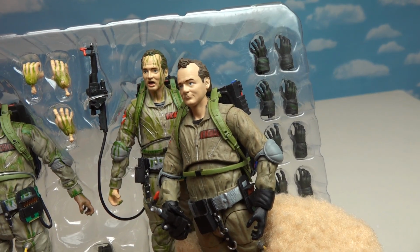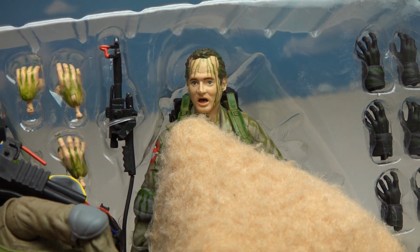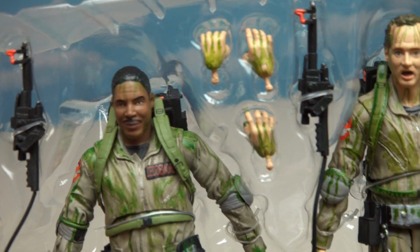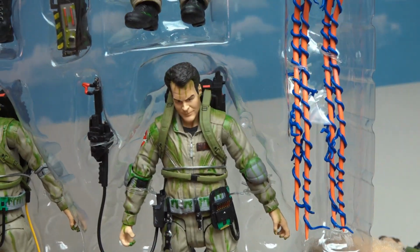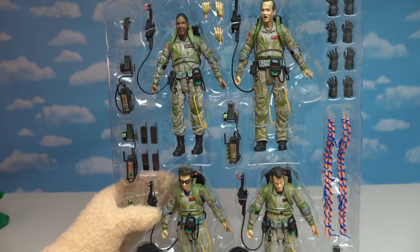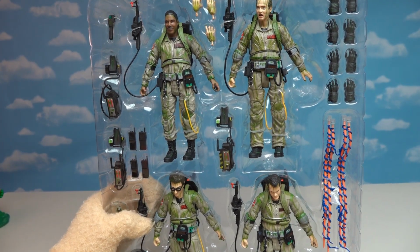Boy, we see that there's a lot of differences, especially in the face. Oh, look at that face. It looks like he's saying, hey, Ray, I just got slimed. There's slime all running down his outfit. Then over here, we have good old Zeddemore. Yep, he looks all slimed too. Ugh, gross. And down here, we have good old Egon Spengler, and he's all slimed too, looking gross as ever. And then lastly, we have Ray, also looking slimed. And yep, it looks like they just re-released these Ghostbusters but painted them differently because, well, that's what you do when you have exclusives.